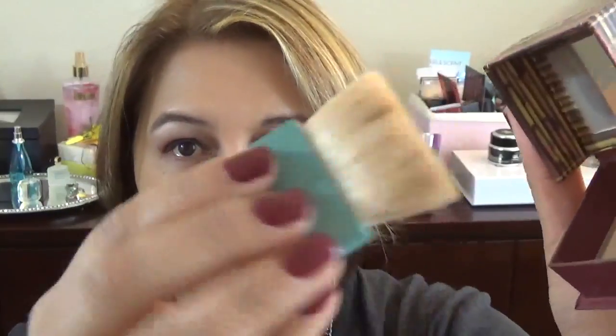To contour, my go-to is the Too Faced Chocolate Soleil. But today I am going to use my Hoola from Benefit. I think to me, it looks like a cooler brown, and it comes with this little brush that I actually really like. So what I do is I try to apply it a little bit above the hollows of my cheeks. I used to put it in the hollows of my cheeks until I saw some tutorials on YouTube and realized I was doing it wrong, and lo and behold, it made a difference.